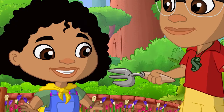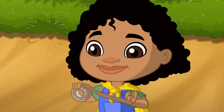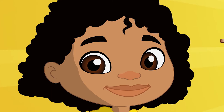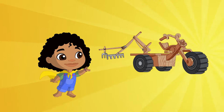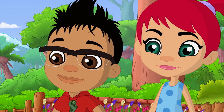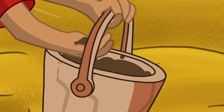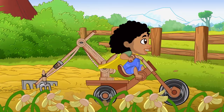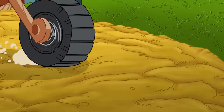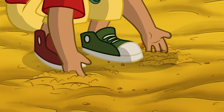I'm on it! Aha! Perfect! Presenting my super scooper dirt breaker downer! Whee! It's working! Great job, Newts! Now, let's sprinkle some compost, Heni. The dirt is all broken up and loose now.